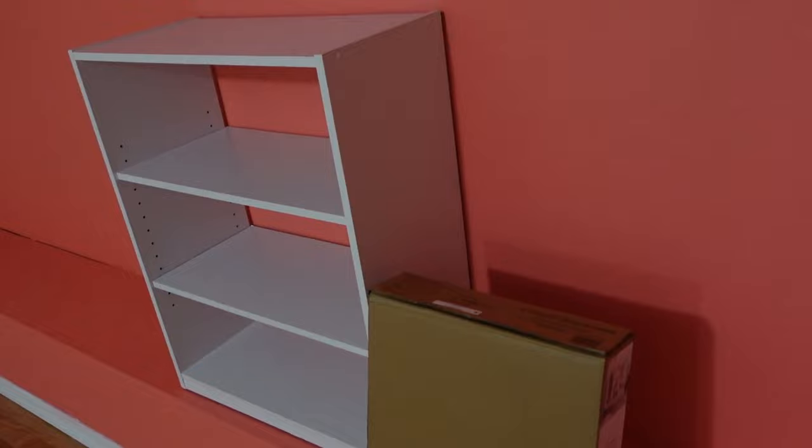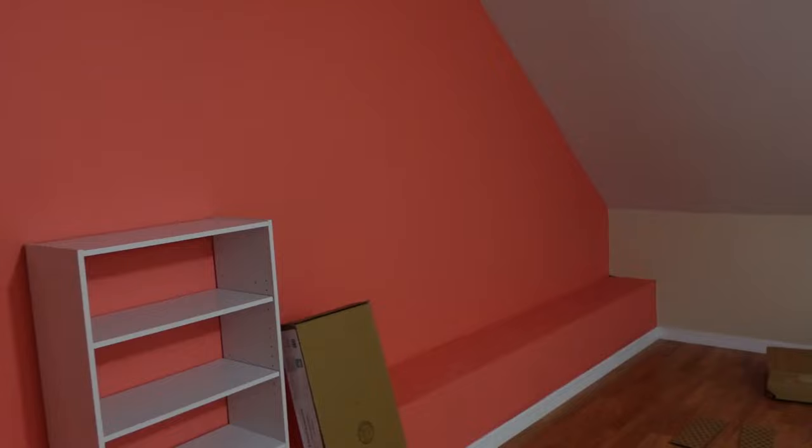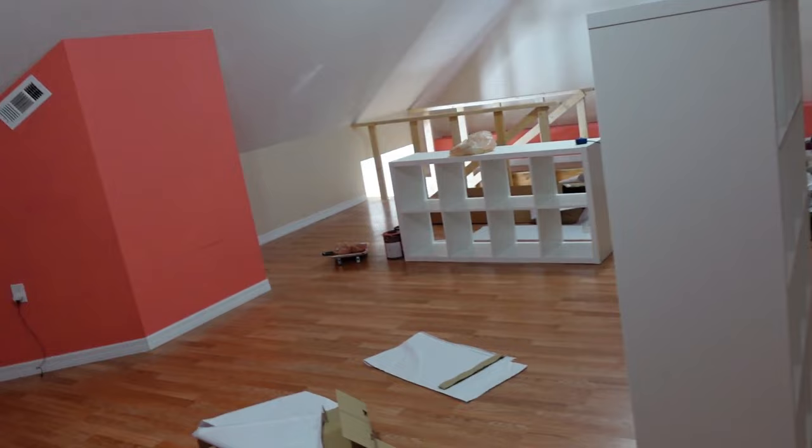But I'm gonna put that together after I do the last IKEA shelf. So I think I'll be done putting things together for now. After I put those two together, I'm gonna do a major cleanup of this room because it needs it. And then I'll keep you guys updated with whatever else I end up doing.